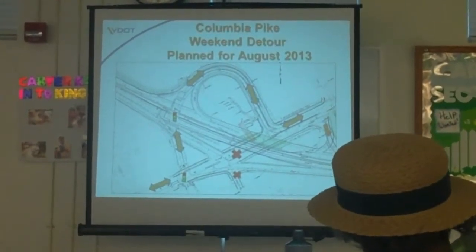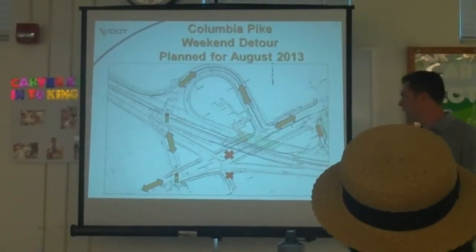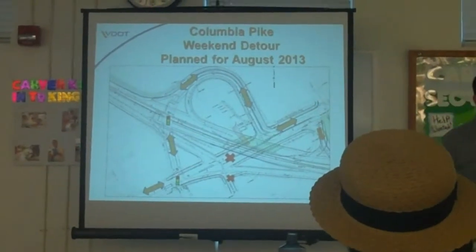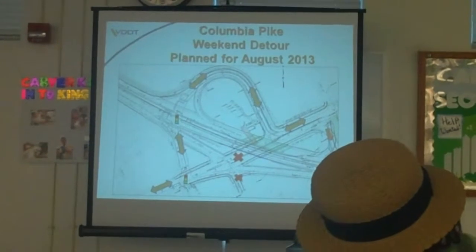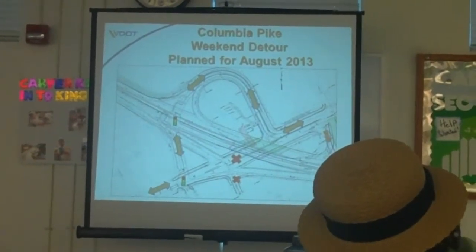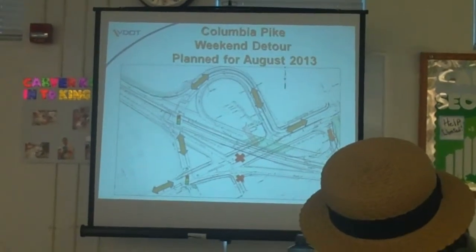The only thing with this X right here: we closed South Queen Street for outbound traffic. Any traffic that's coming down eastbound Columbia Pike is allowed to go right onto Queen, but no one's allowed to come out of Queen during the detour. It's the same as it was in November.